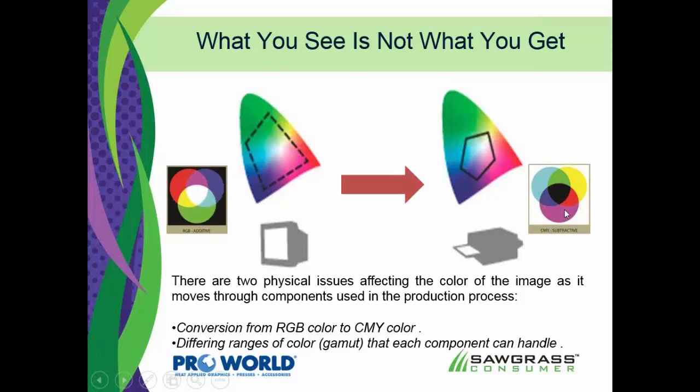If you look at a printer, we're using a process called CMY. In the case of CMY, if you have equal percentages of all 3, cyan, magenta, and yellow, you get black. If you have absence of color, it's white, and then any other percentages give you a range of color. Now, that range of color is something we can refer to as gamut. Okay, and the gamut is different for different devices.